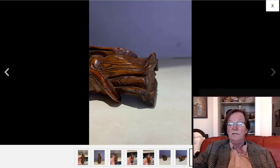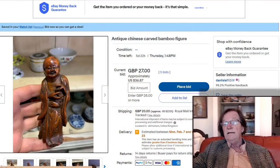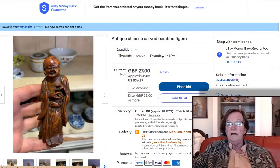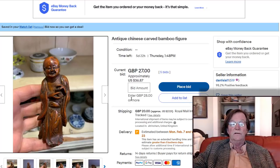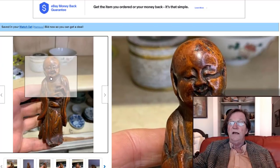Here's a picture of the bottom. Looks good. Let's see, this is being sold by Danlicia. I don't know who Danlicia is. It's a seller in the UK. It's up to just $36, okay? This should bring $200 to $300, I would think.